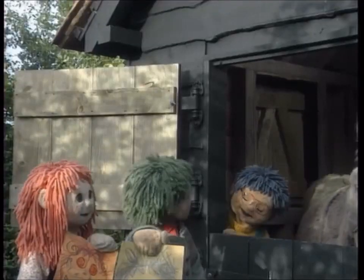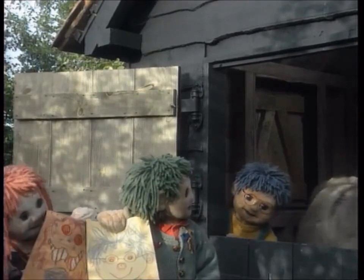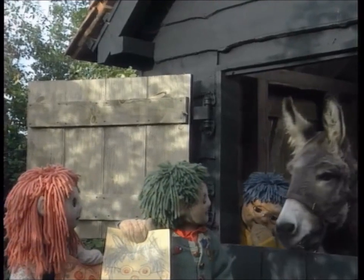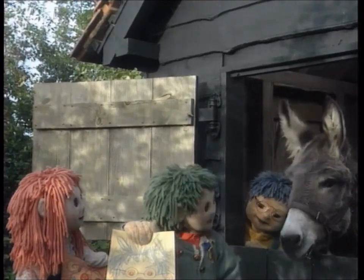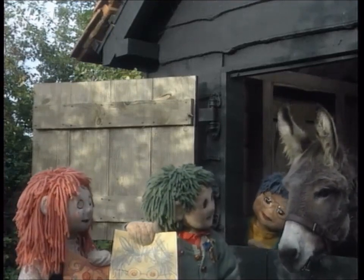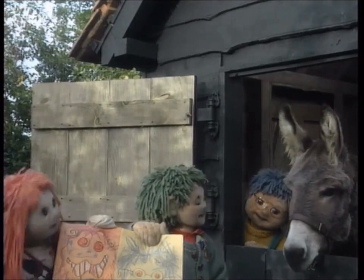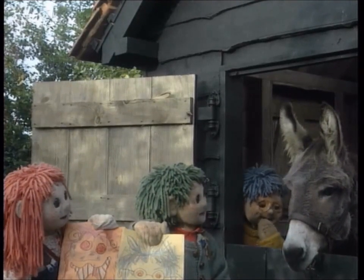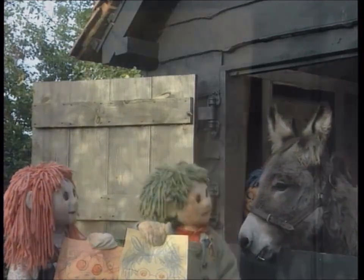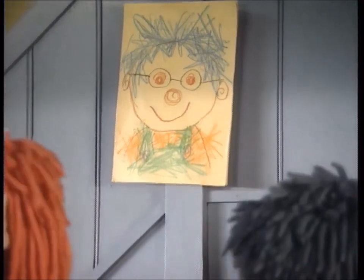Tots? Oh, Tom, there you are. Look, here's my picture of you. Oui. Et là, c'est le monstre. Yeah. See? Oh, I see. You mean, Tiny, you did a nice picture of me. Yeah. Oui. Until he did a picture of a horrible monster. Donkey, I think I made a mistake. That's a lovely picture of me, Tots.